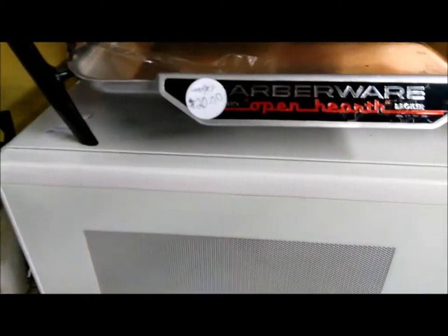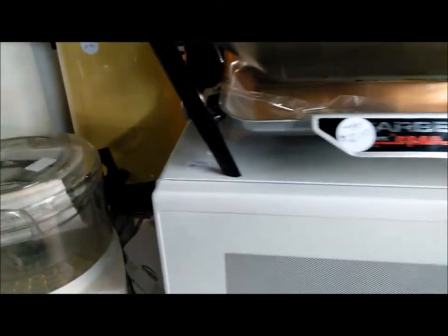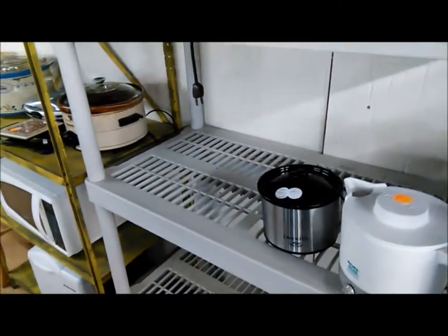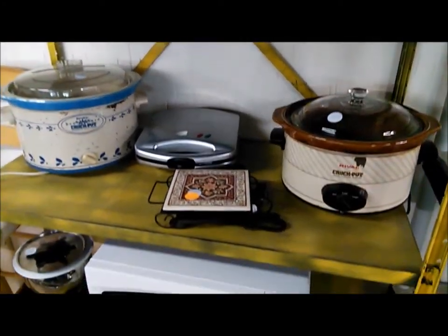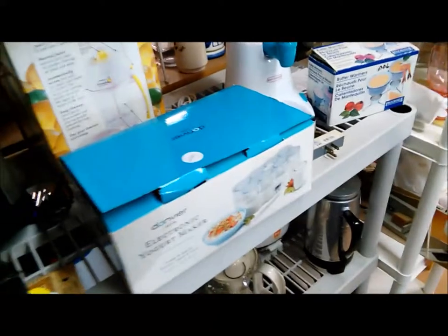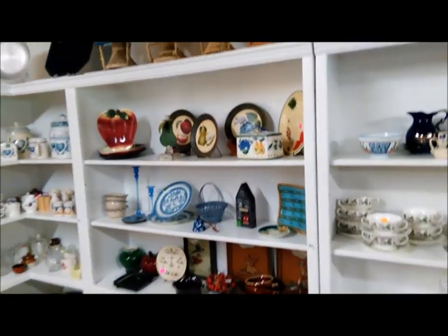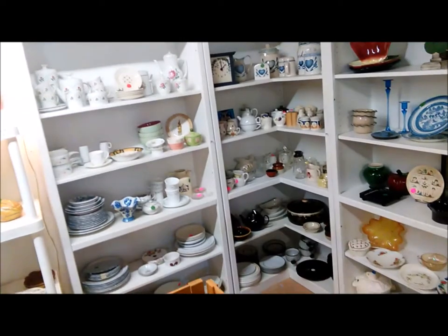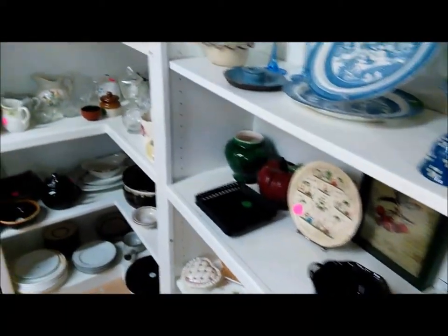Now, this right here, tableware. $20. Look at that. How nice is that? There is an upstairs to this as well, and I'm not sure if I'll be videoing that because there's a lot of people upstairs. I can hear Ray in there digging for something for me.